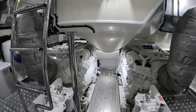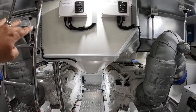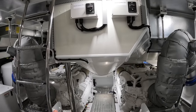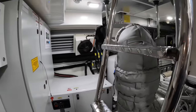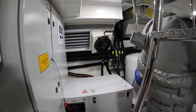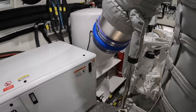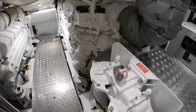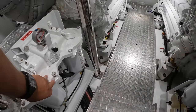So we got the engine room here of the 72. As you guys can see, we're obviously losing a little bit of space and headroom because of the tender garage. But nevertheless, if you walk in, I can still completely stand upright. It's a good amount of space. We have a decent amount of space around the engines. The generators on either side are equal size. They're Kohler generators. We have the primary fuel filters right here, also very easily accessible.